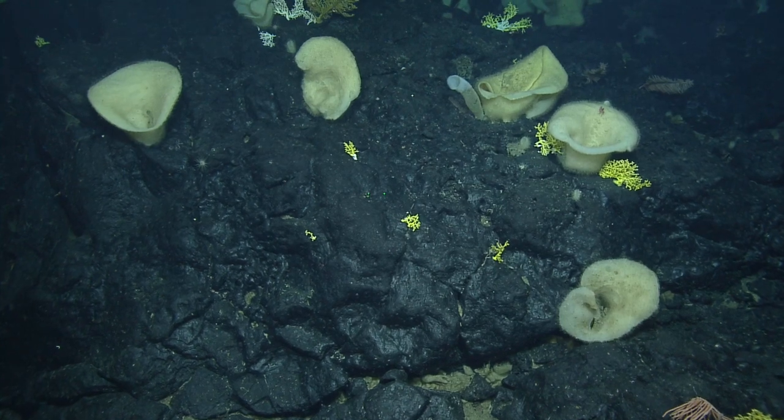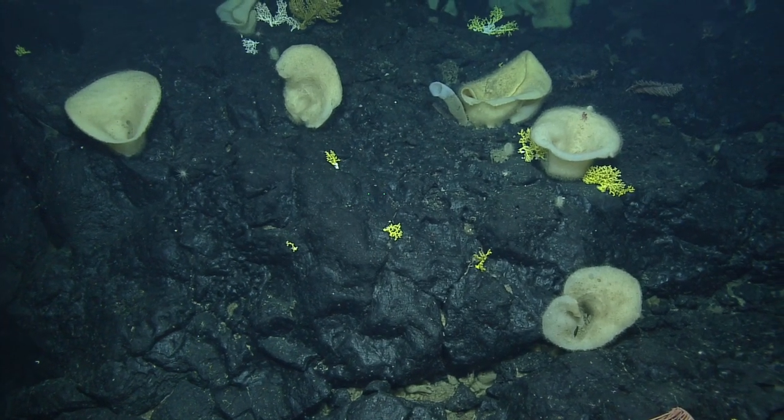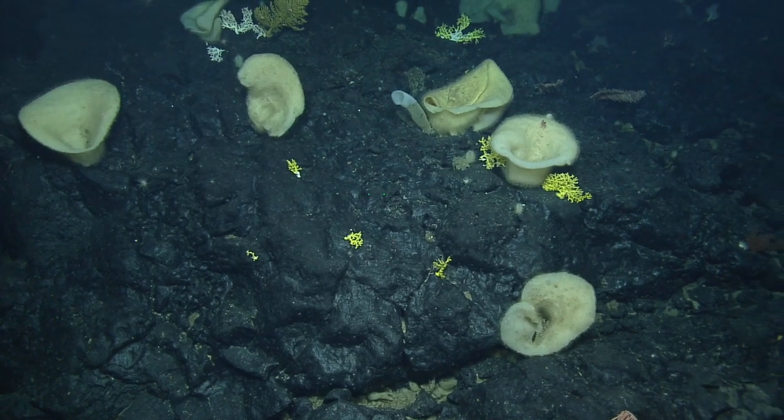Pretty strong current coming over the side here. Oh, it makes sense. Harder to drive up.